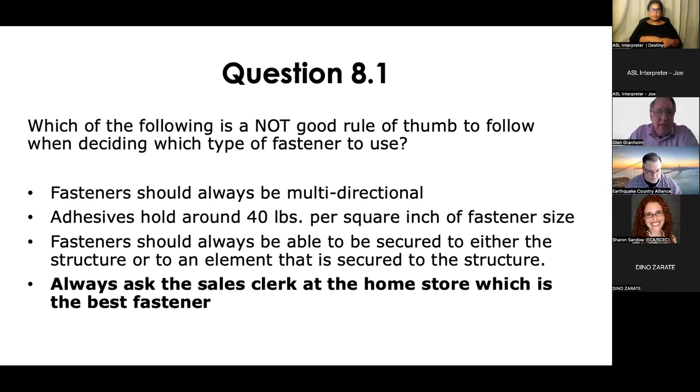There you go. So you want to use multi-directional fasteners, or think 40 pounds per square inch. And then you want to have them secured to the structure, or to an element that is secured to the structure: the TV, to the credenza, to the structure.